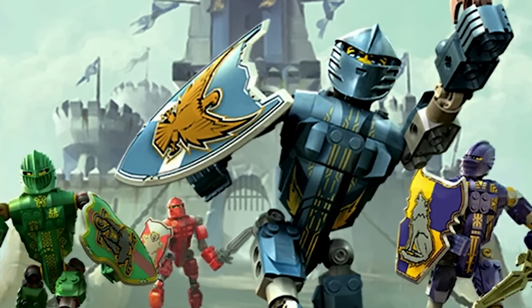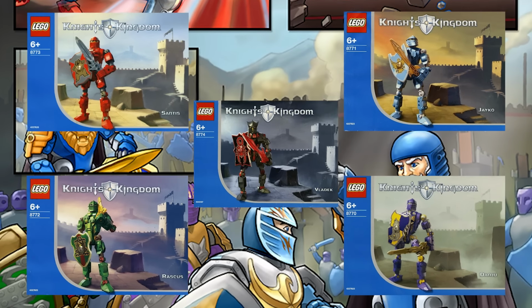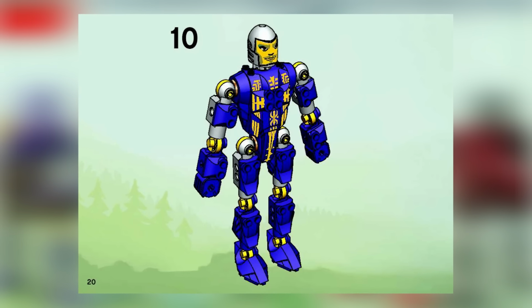Not all of these sets were bad, such as the Citadel of Orlan, but unfortunately, a large chunk of this line was made up of these large constructible knights. With about 40 pieces each, these sets were held back by overall poor design. Most notably though, their shields.